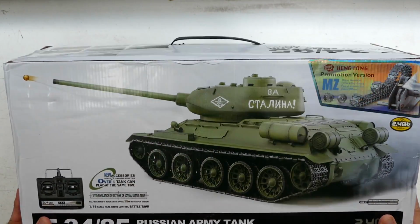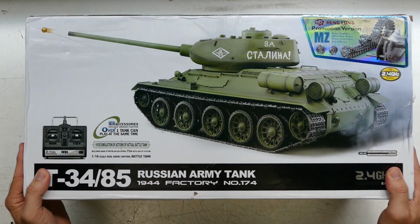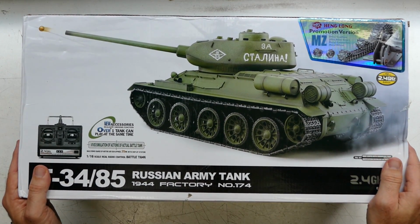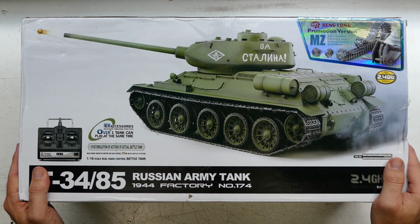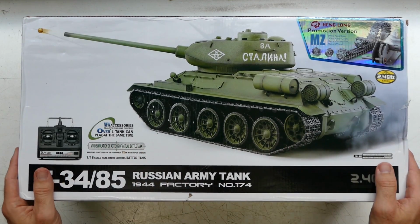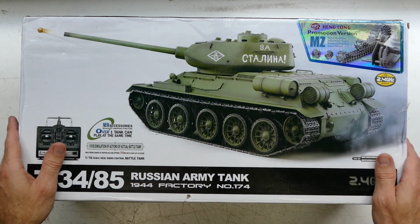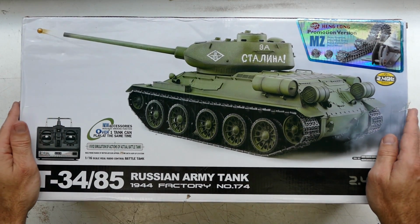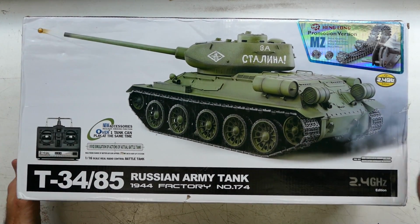So, geez, what's that? 84,000 tanks during World War II. Well, during the time it's been in production, that's ridiculous. Not only was it one of the most produced tanks, but it's also one of the tanks that had the most losses. I think just over 44,000 tank losses, which is amazing. So, yeah, that's incredible. A little bit of history lesson.